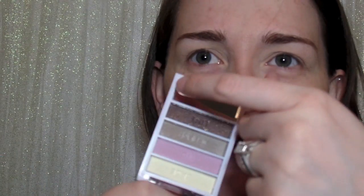I'm going to go in with the e.l.f. Flawless Eyeshadow Quad. This is in Happy Hour. These are the colors that you get. There's like a little tiny mirror right here, which I don't really know anybody who would use that. Going back in with that e.l.f. Professional Eyeshadow Brush, I'm just going to use this base.